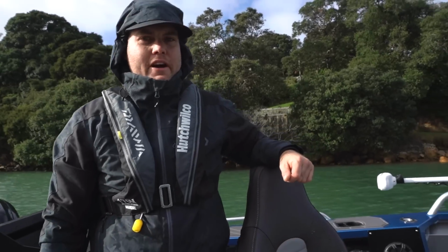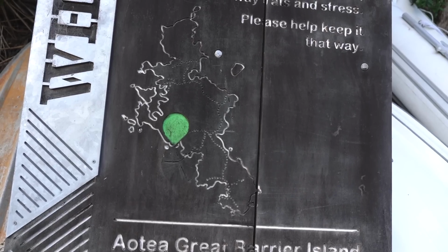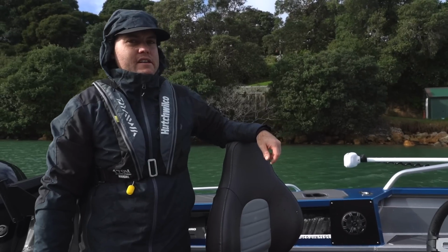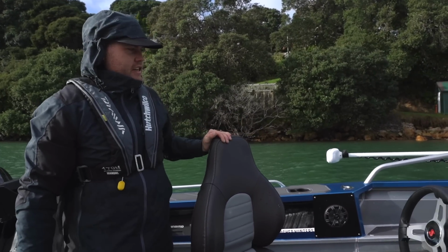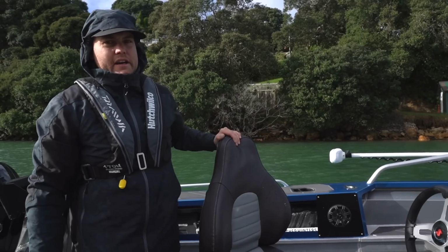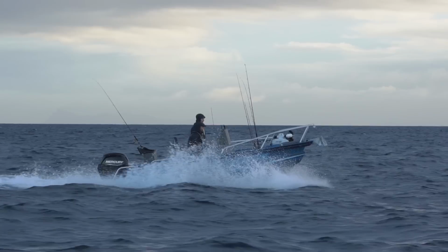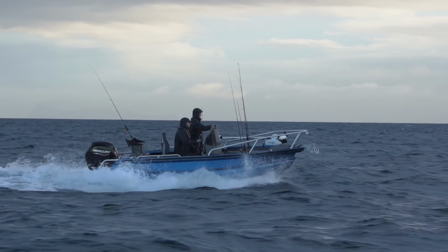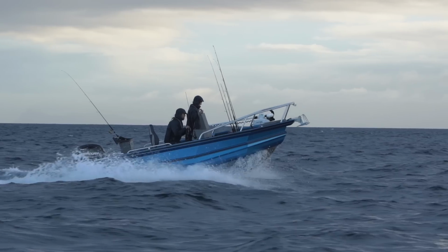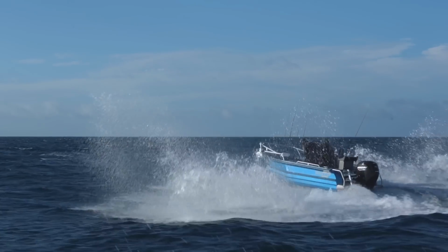Arrived in Whangaparapara safely, which is good. It was certainly a bit of a bumpy crossing coming over. Felt like maybe 15 to 20 knots, so we certainly gave the boat a good test, but as to be anticipated, much like the 1850, it tracks really well. You don't get any surprises when you've got a bit of a following sea. We would have been doing over 15 knots most of the way. A couple times I saw we were doing 17, 18 knots.